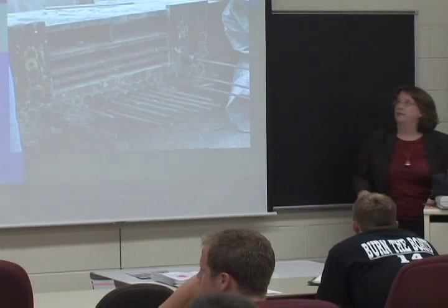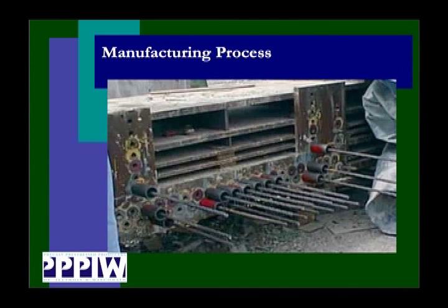And this might even be at County Materials. I can't remember which bridge producer I took this at. This is the end of a box beam form.